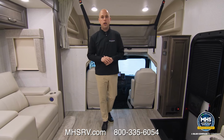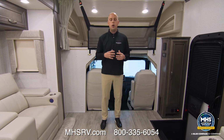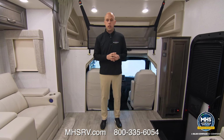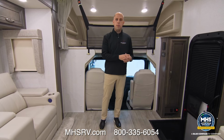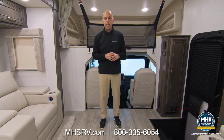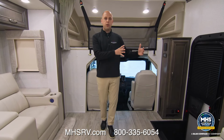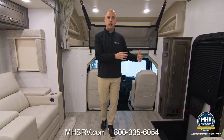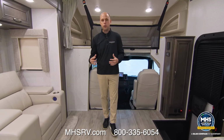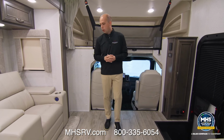Last item I do want to talk about up there is, I should say, the new updated S2RV dash. There was a lot of consumer feedback requesting Freightliner to modernize the aesthetic of that dash. I think they've done a phenomenal job doing so. I think they've made it transition from more of a truck look to something that is more automotive looking. So I think Freightliner did a phenomenal job updating the overall aesthetic.